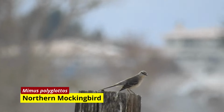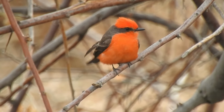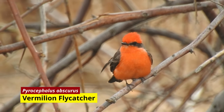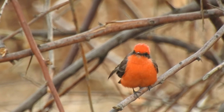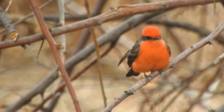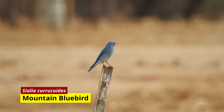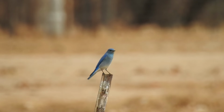We then found a northern mockingbird perched up on this stump, and another beautiful vermilion flycatcher bobbing its tail up and down right in front of us on the trail. Then we did find a male mountain bluebird. Again, my spark bird, just an absolutely amazing creature.